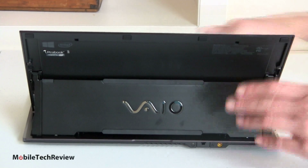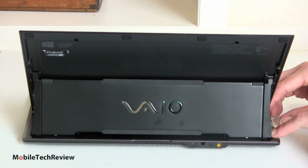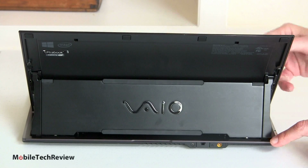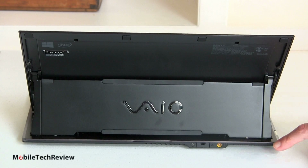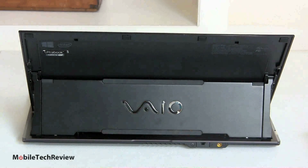Locks down pretty firmly. Once you deploy it, you can kind of push it back and it goes into place, and there's little feet there that stop it from sliding any further. So it's fairly stable. If you do want to poke and draw on it, it doesn't wobble all over the place. Actually better than a standard notebook hinge in that respect, because often with those, if you're trying to draw or touch, you'll see it starts wobbling on you.